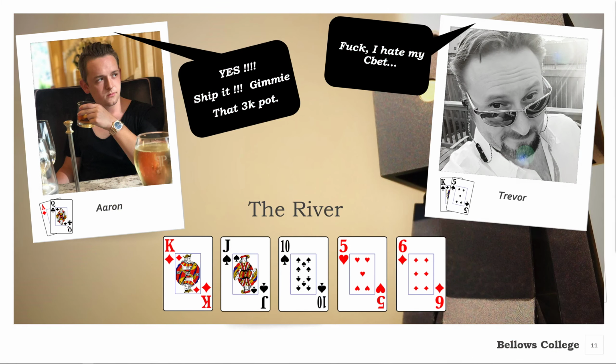But I picked up a few more outs. So we can now hit a king or a 5, 4 more outs to make a full house. And I think we actually end up getting more equity on the turn than we had on the flop. But we brick off. The 6 of diamonds on the river, complete brick. And Aaron ends up scooping what was pretty close to a 3K pot. And as you can see in the chat bubble, I hate my cbet, which I'll explain why shortly.